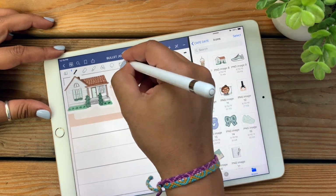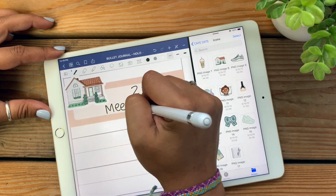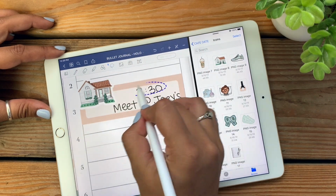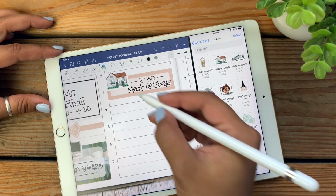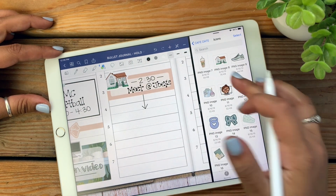At 2:30, I had to take a short break from my Netflix binge to help at my cousin Joey's house, so I put down a pink quarter box and a house icon to mark that. And then because we didn't have practice this day, I thought it'd be a good idea to do a quick little workout in the afternoon. So for that, I just used a running shoe icon from PlannerPixieCo.